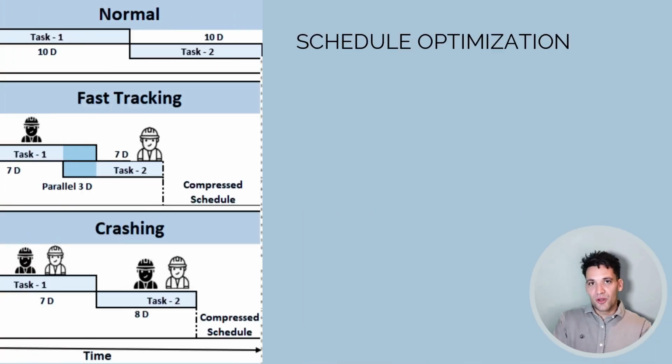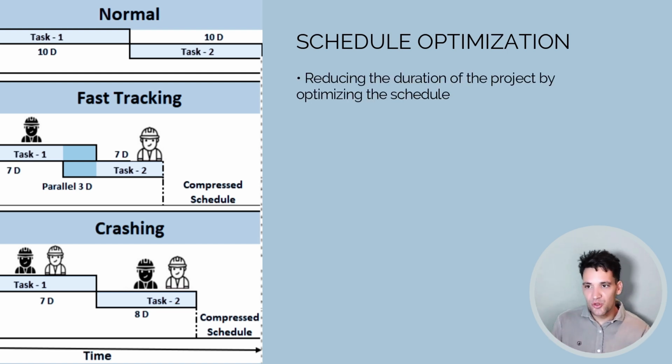Okay, next we've got the idea of schedule optimization, which I brought up when we were talking about the critical path. But this is how we reduce the duration of the project by optimizing the schedule. By definition, the only way we can do this is by reducing the critical path. The critical path, the longest series of activities that we need to complete the project, we have to reduce the length of the critical path to reduce the length of the project. There's two ways we can do this.